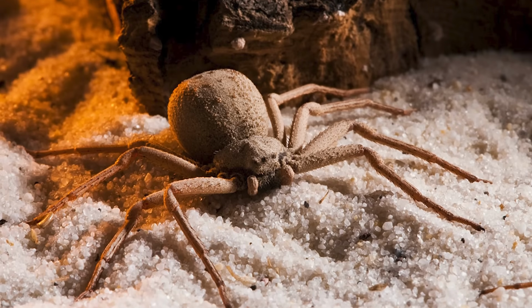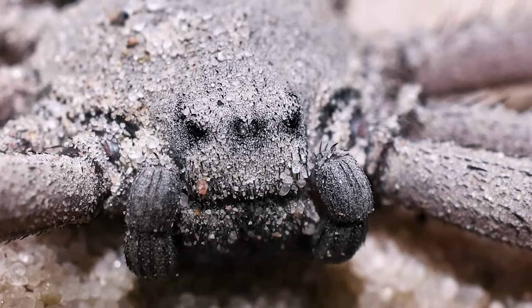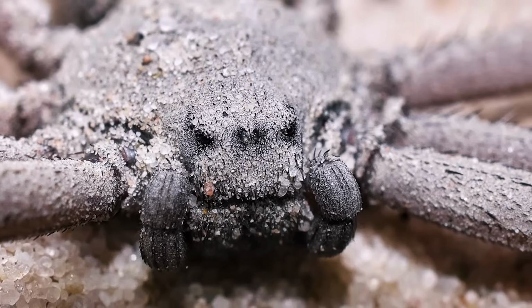With no form of anti-venom in existence, bites from these spiders are generally believed to be extremely serious and similar to the effects of rattlesnake bites. This is why this six-eyed sand spider is considered the most dangerous and venomous spider in the world. Even though you would really have to go out of your way to put yourself in a position where you would be in danger of actually getting bit.